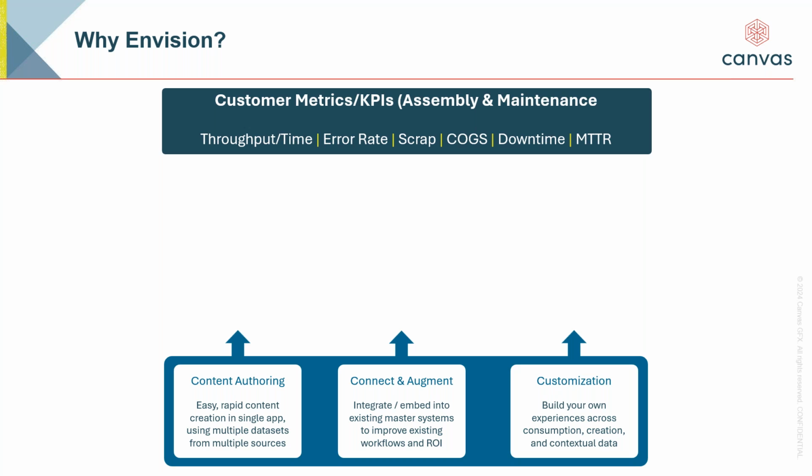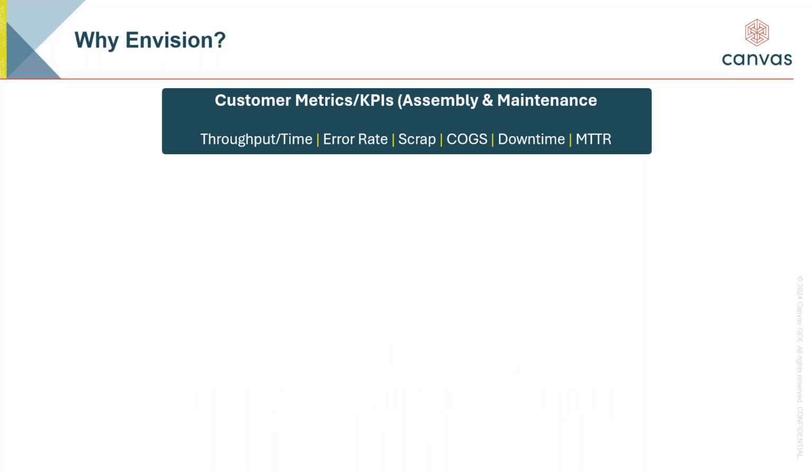And then we also allow our customers to customize their experiences. So the visual interactive document can be embedded and customized into their existing workflow. So things like LMS, PLM, MES, we are able to augment those investments and those applications.